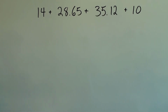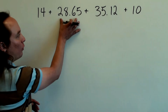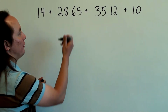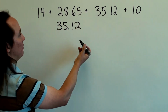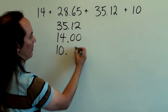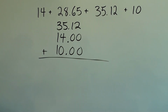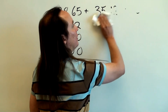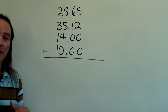All right, so how did it go? Just because of the location, I'll use 28 as my first number, and I'll start stacking these other numbers underneath it. I'll move the 35 over here, 3512 that is. I'll put 14 and 10. Remember that my decimals need to line up. In this case, I will add some zeros. And just to clean it up a little bit, I will take these away, and that little plus sign. Okay, so now we have them all lined up. Hopefully you guys lined them up in a similar fashion.